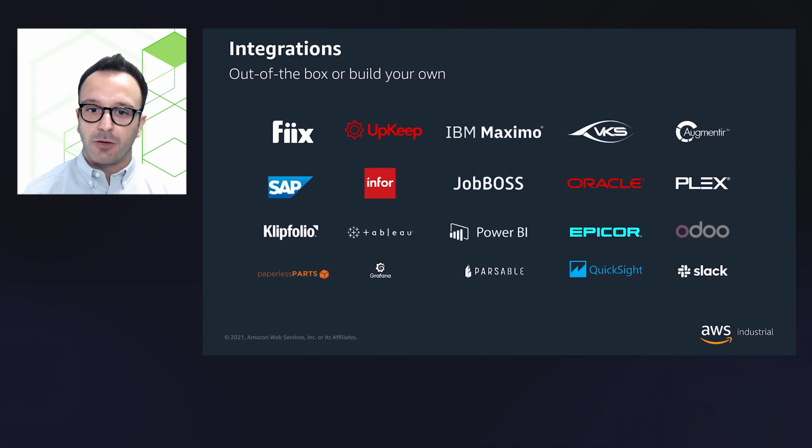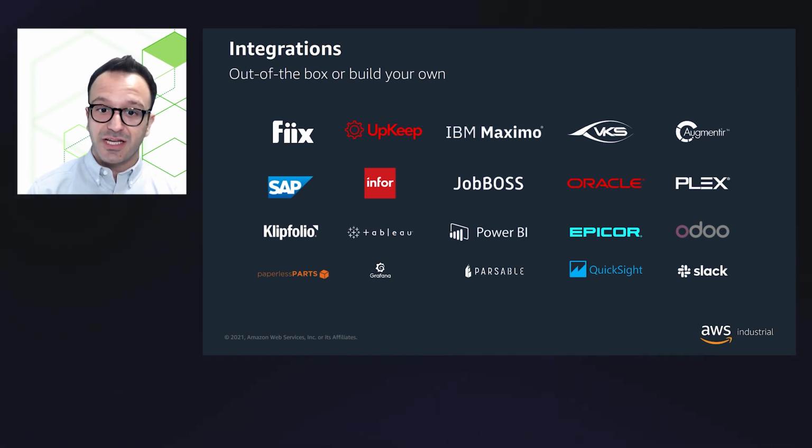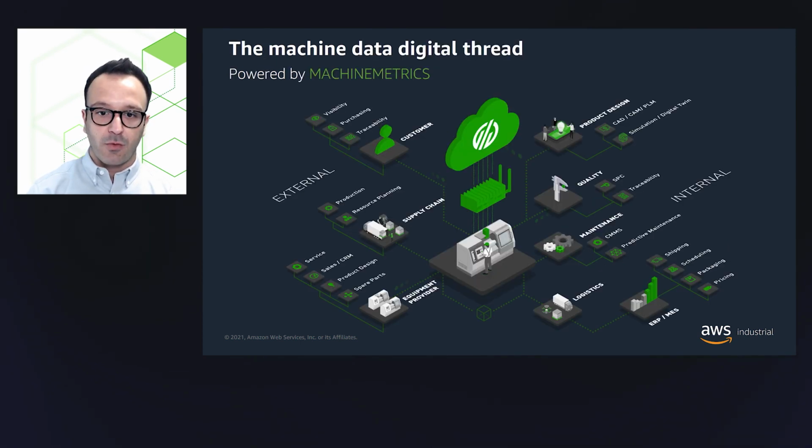Once this foundational piece is in place, value achievement can then be accelerated in a number of directions by integrating this data into other siloed data residing on enterprise factory or organizational systems, from product design to production to quality to maintenance to logistics. This is a concept that we call harnessing the MachineMetrics digital thread. And in doing so, you can drive endless automations and opportunities for remarkable value faster than ever before. And here's a visualization of what that looks like.